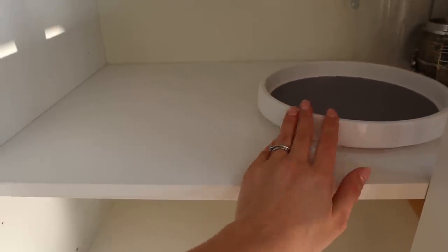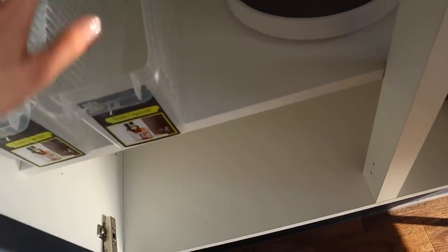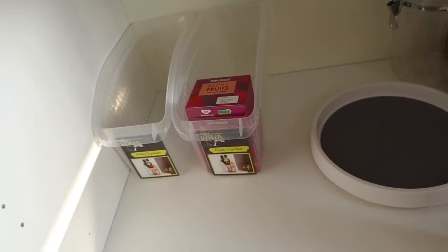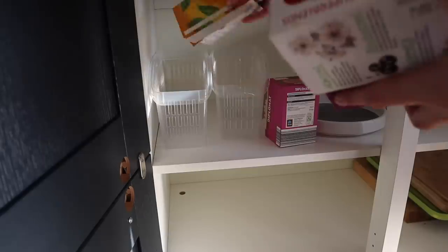I've got some other bits as well that are going to go in this cupboard to help organize the tea collection and the baking stuff. These feel like a good size and a good option for the teas because obviously they are all sort of that size. So yeah, let's get going with that one first. I'm going to take these labels off actually.